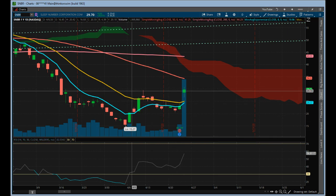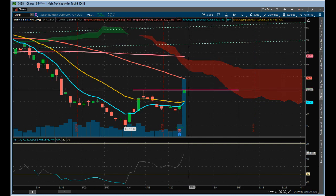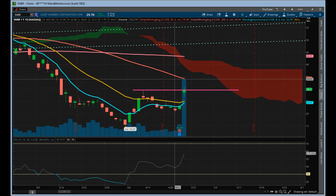Nice gap up right there. Bit of a gap and go as it got over this pivot level here. Not a big high beta stock, but definitely working its way up there. Good volume right there. See if we can get some follow through up to the 50-day moving average.